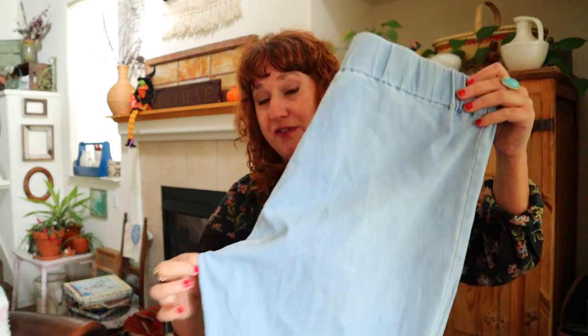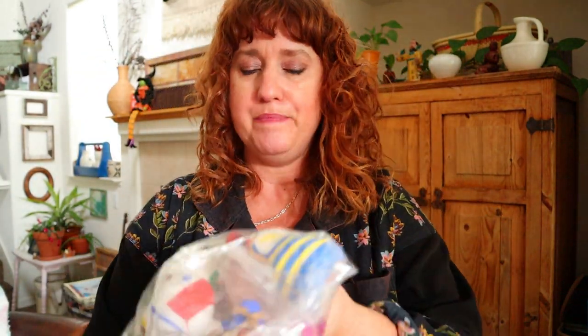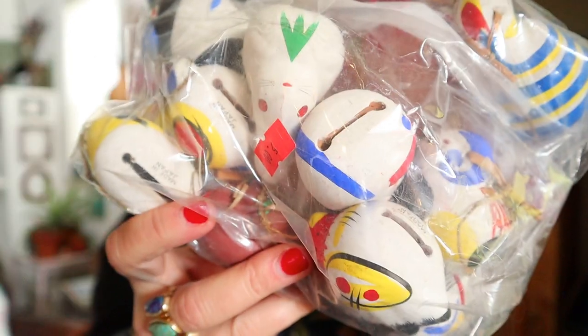Probably another $30 sale right there. And these were half off, so they were only $3. That's like 10 times my money. And finally, I showed you these in the video. I haven't opened them yet. So I see it looking like this.